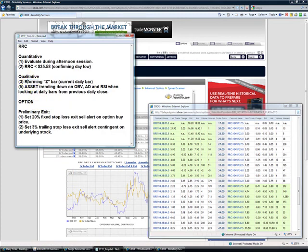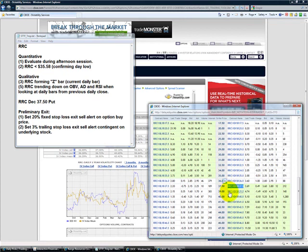So RRC, RRC December 37.50 put. So you've got your set here, and actually we can take this and put it in parentheses, which is the ticker. That's not a parenthesis. There we go.